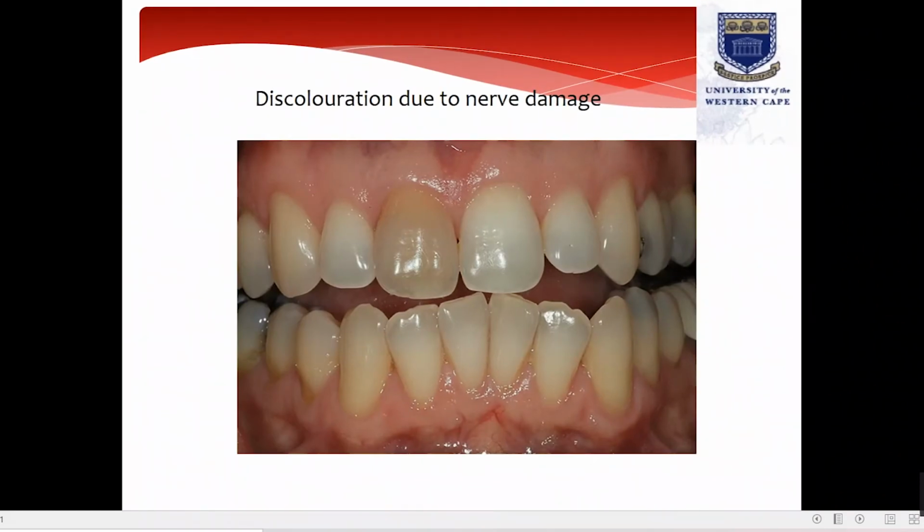This picture shows upper and lower teeth. The upper teeth shows a tooth which is discolored due to nerve damage. During treatment of this tooth, root canal therapy will be needed.